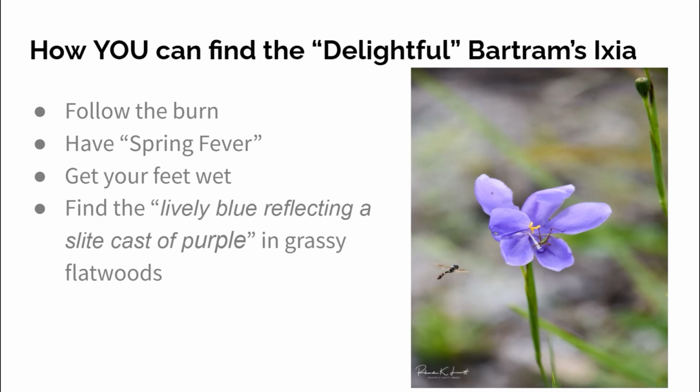And now that you know where, when, and how to spot Bartram's Ixia, get out there and explore.